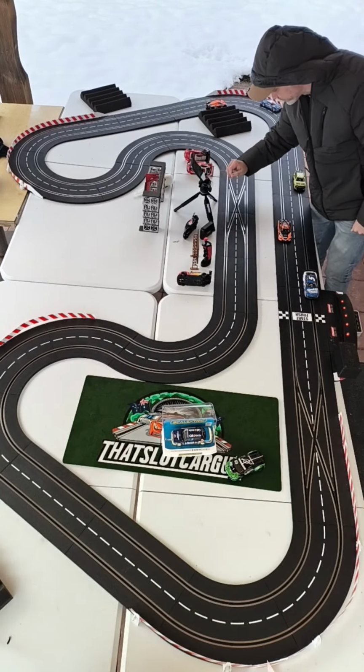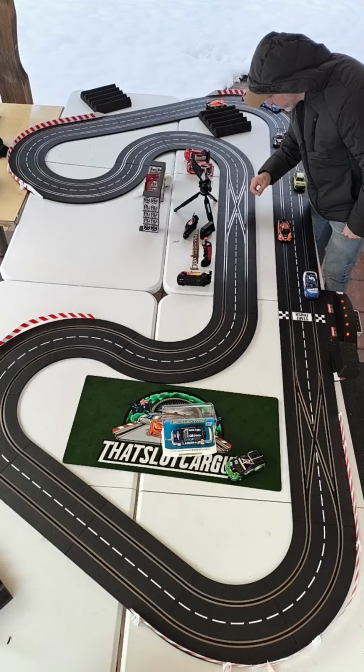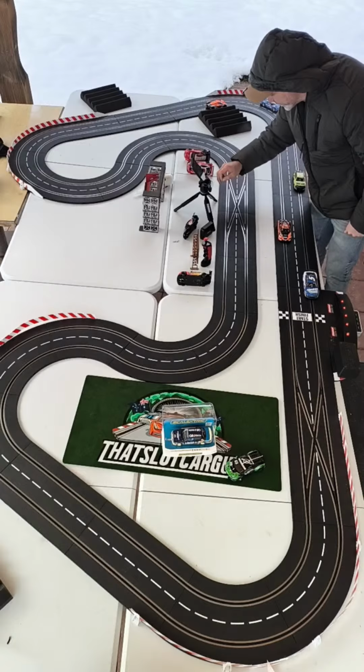Telemetry is really hard. Orange from New Zealand. Hello, mate. Yes, slot cars are really cool. Yeah. You're my only friend in my neighborhood. You're my only friend too.